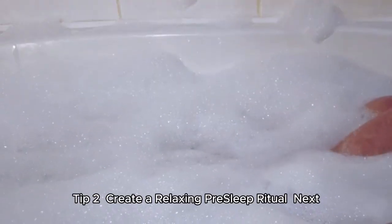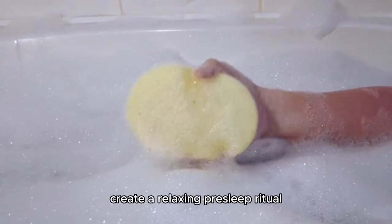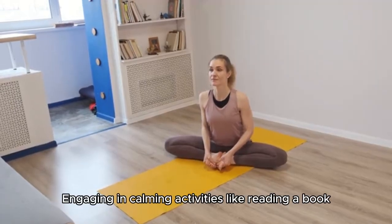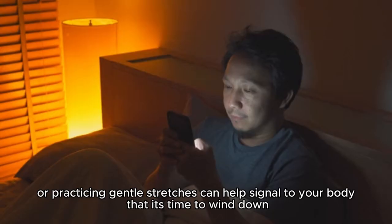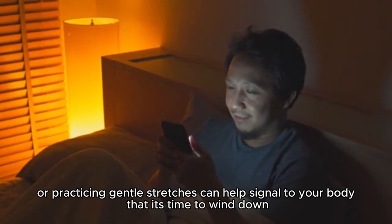Tip 2. Create a relaxing pre-sleep ritual. Engaging in calming activities like reading a book, taking a warm bath, or practicing gentle stretches can help signal to your body that it's time to wind down.